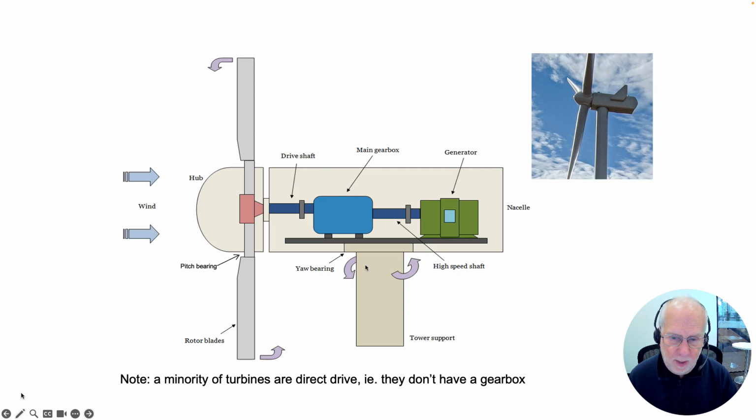And the whole thing has a yaw bearing, which means it can swivel around to point towards the wind. And the rotor blades also have a pitch bearing, which means you can change the angle of the rotor blades to allow them to best extract energy from the wind. Or you can turn it flat on so they don't turn at all.